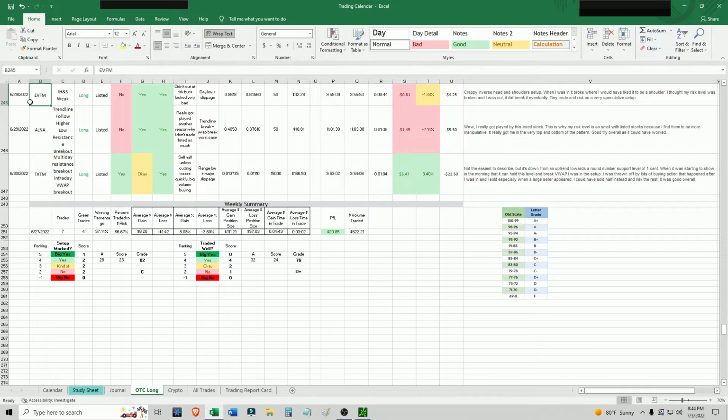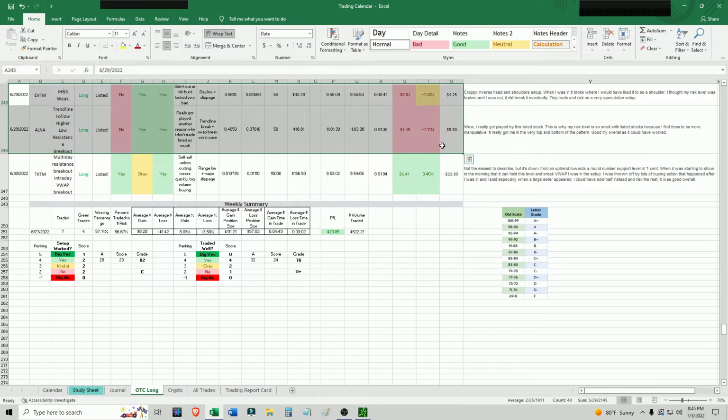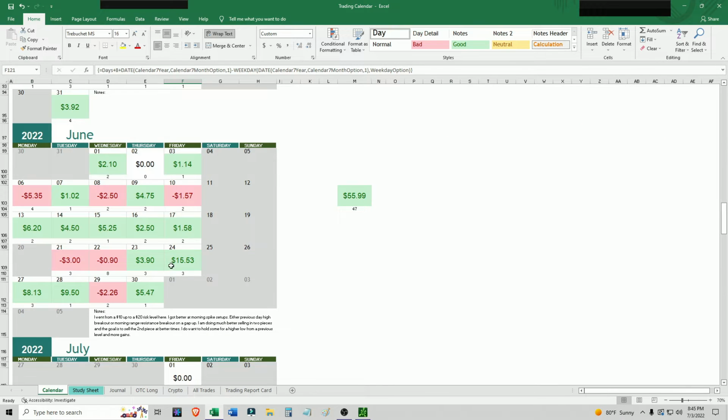Let's look at the next trade, which is EVFM. And these were the two listed stocks that just did not work out at all. And when I had these two trades, I figured, all right, there's nothing in the OTC markets that I really like. I had these two listed stock trades which went horribly. I'm going to just call it off. And that was a pretty good idea. And that also resulted as to why I didn't trade, I think, on Friday.